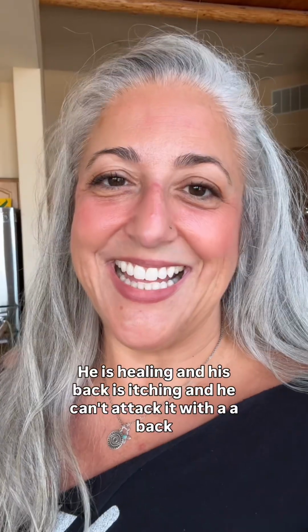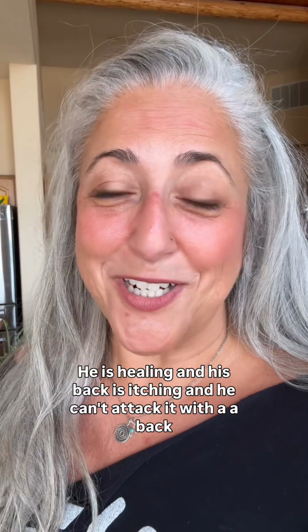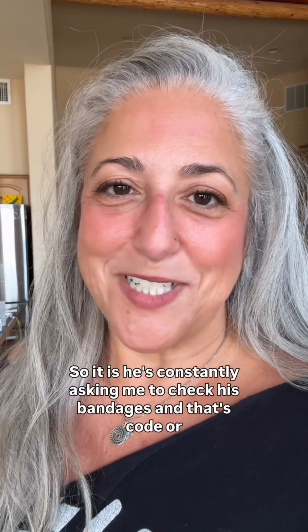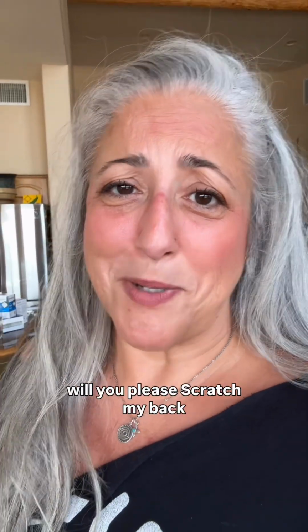He is healing and his back is itching, and he can't attack it with a back scratcher because he might tear his stitches open. So it is unbelievable. He's constantly asking me to check his bandages, and that's code for, will you please scratch my back?